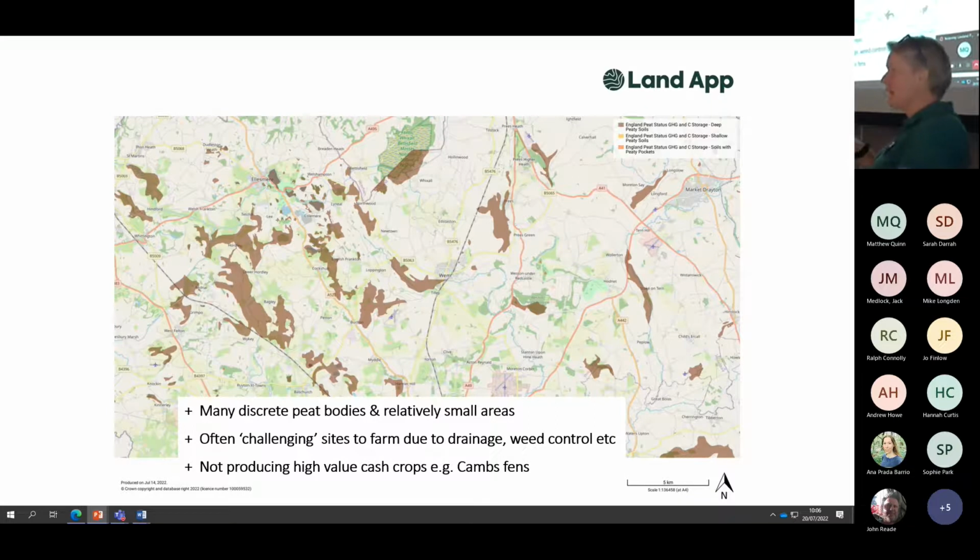A lot of these sites have been drained in the past, and the incentive to redrain them, because the drainage systems might get choked up with ochre and the like, can be limited at the moment because of the challenges of farming that particular land. So that in effect is an opportunity to re-wet these sites, because perhaps they're seen by farmers as a tricky bit of land. If there's another option for it, they'll take it.